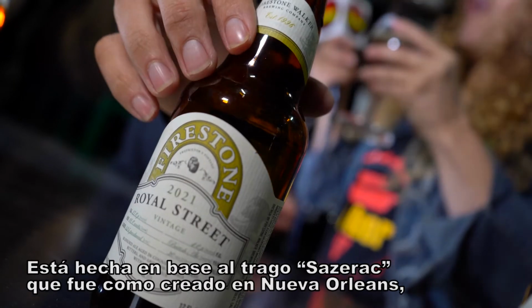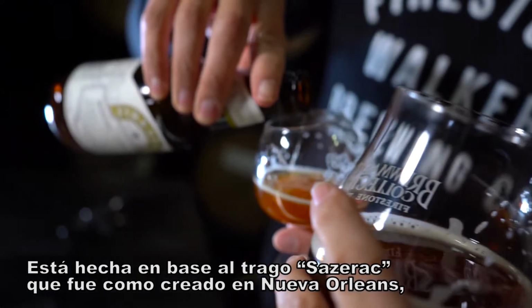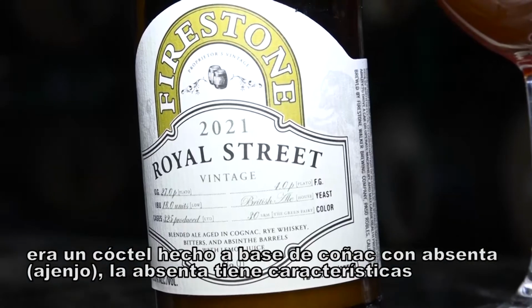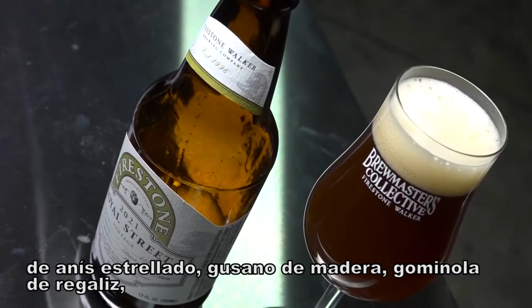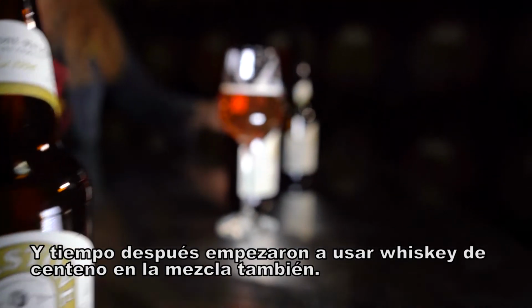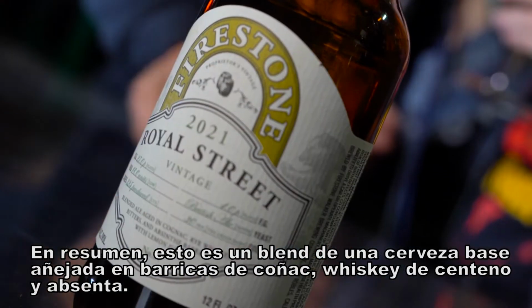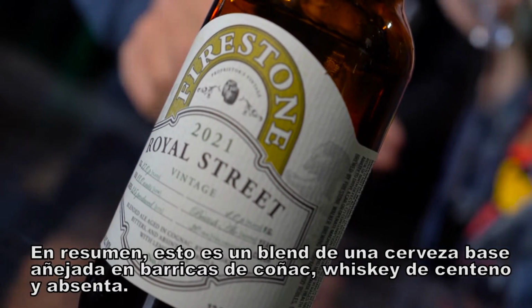So this is our Royal Street. This is based off a Sazerac cocktail, kind of created in New Orleans. It was a cognac-based cocktail with absinthe. Absinthe has that star anise, wormwood characteristic, that black licorice, and then aromatic bitters. And then eventually they started using rye whiskey in the blend as well. So this is a blend of a base beer aged in cognac, rye whiskey, and absinthe barrels.